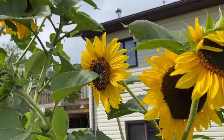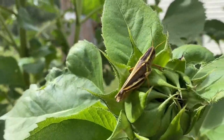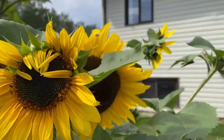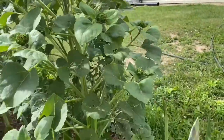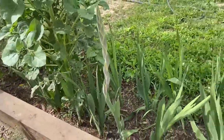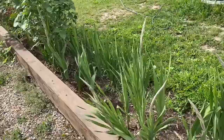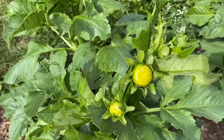There's just all kinds of different varieties. And these little horrible, horrible things. I don't like grasshoppers at all. How sweet are these? All right. I noticed that some of the glads are starting to get ready. These are the purple. I think they're the Frilly Willies, which I'm super stoked to see in all their glory, hopefully soon. Dahlias are starting to head up, which makes me really happy.